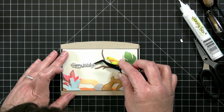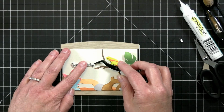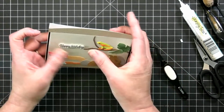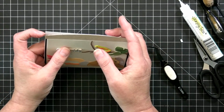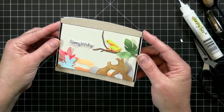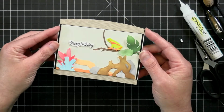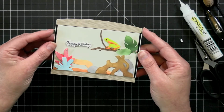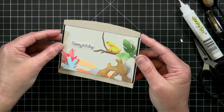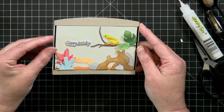Let's do a little bit of both. Let's move it down right in here. And I'm going to pick up the whole thing. I'm going to make sure I'm really nice and straight here. And then we have our Lovely Layers tank, terrarium, curious critters, all ready to go.